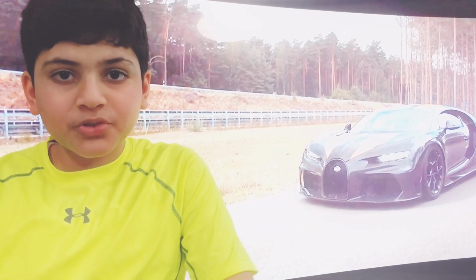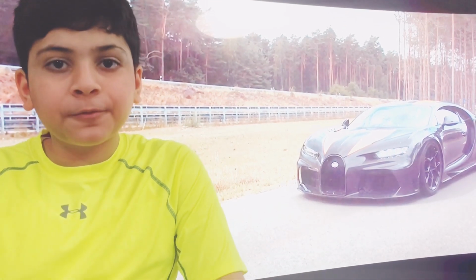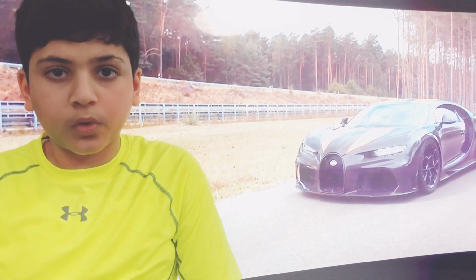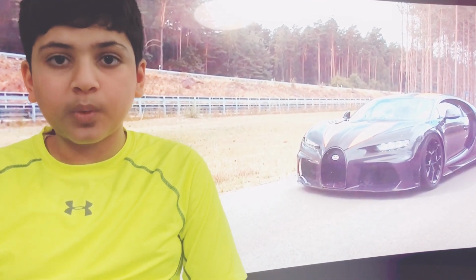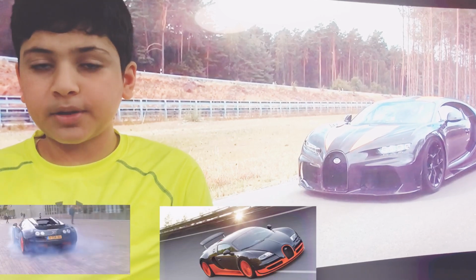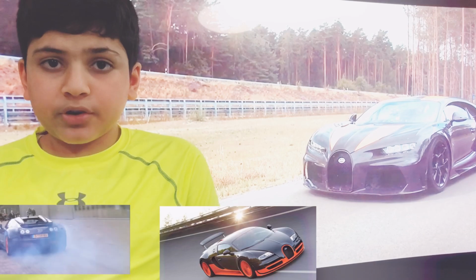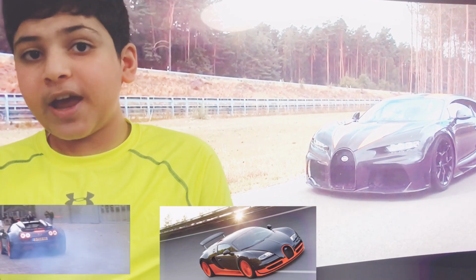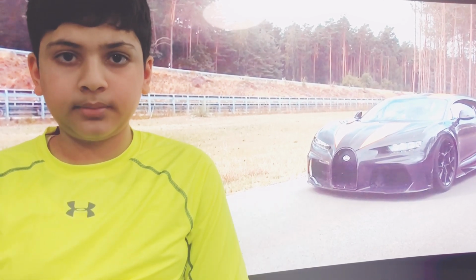Bugatti Chiron Super Sport 300 Plus has 304 miles per hour, and that's a world record with 1,625 horsepower. And the predecessor of this Bugatti Chiron Super Sport 300 Plus is the Bugatti Veyron Super Sport, which had 1,200 horsepower. The fastest pre-production car is the Devel Sixteen, 5,000 horsepower.